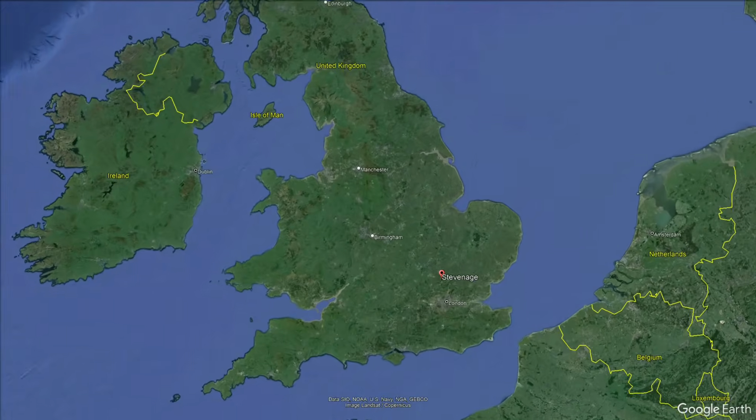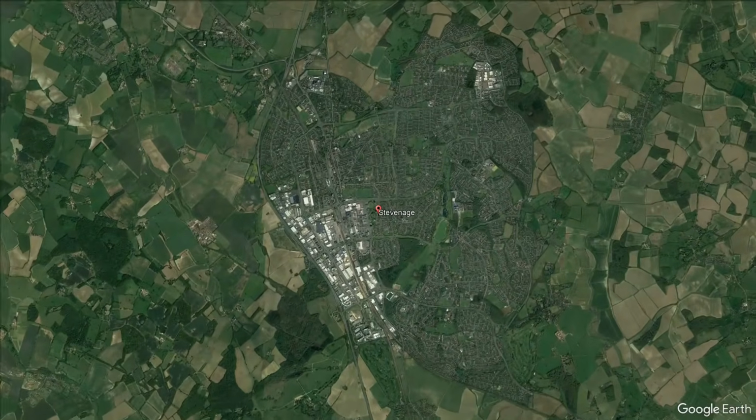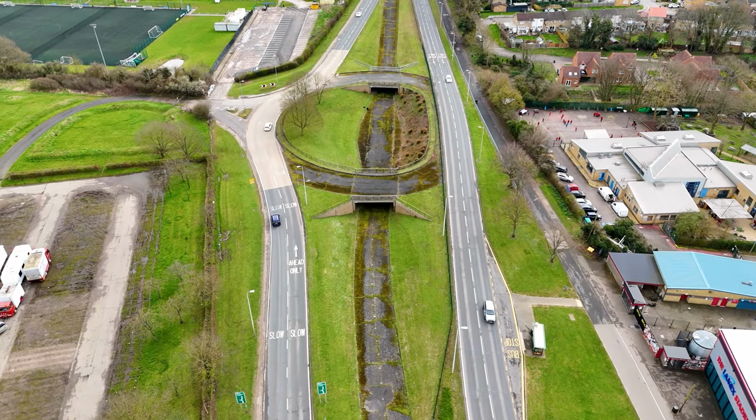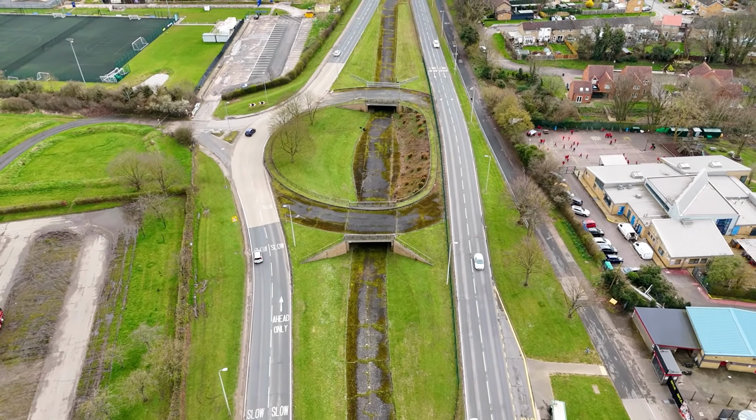Today we're looking at a mystery underpass road and an unused roundabout found to the south side of Stevo on the A602. I can't promise all the answers, but we can at least try and work out why we've got these useless pieces of infrastructure.